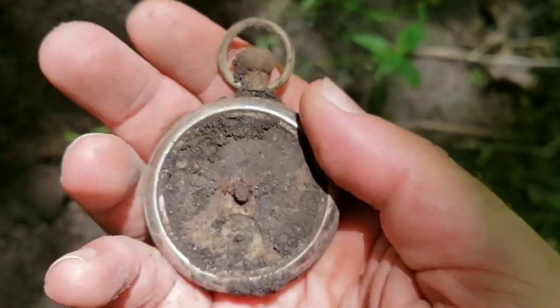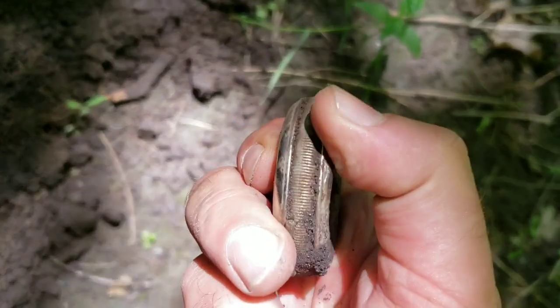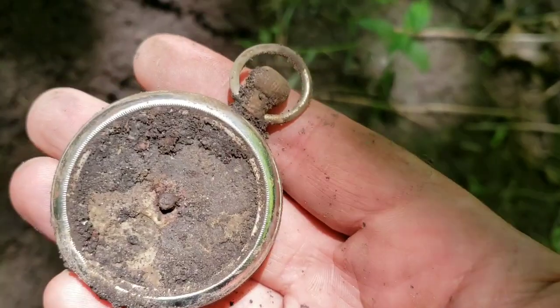let me see, maybe the front was silver. No, I don't think so. No, it doesn't look silver. Still a cool find. Awesome.